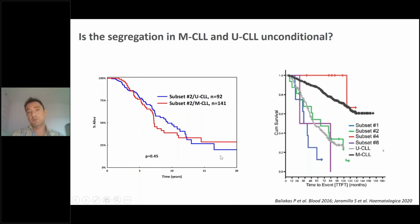And what is more important is that these cases that are highlighted by the green curve in your figure on your right, when treated with chemoimmunotherapy, despite being mutated CLL, have the same dismal prognosis as unmutated CLL.